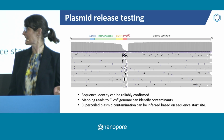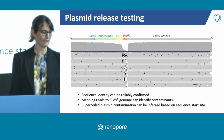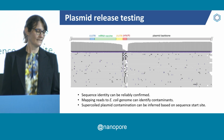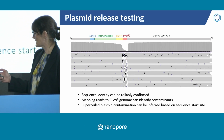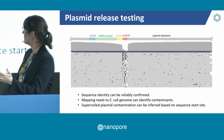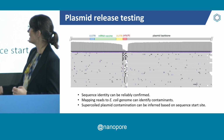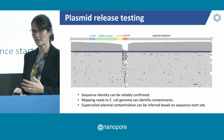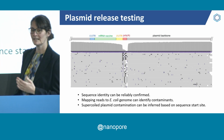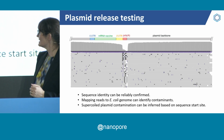And so this is what it looks like. If you take these hundreds of thousands of reads and you align them against the reference genome, the reference sequence, then you can see that it covers the full plasmid. What you can see here is basically where the plasmid has been linearized at the end of the poly A tail. And by looking at read start sites, it allows us to investigate whether or not some of the plasmids aren't quite linearized.